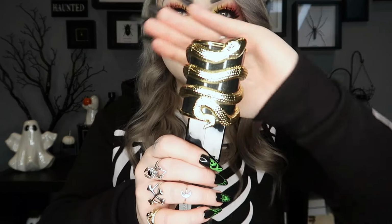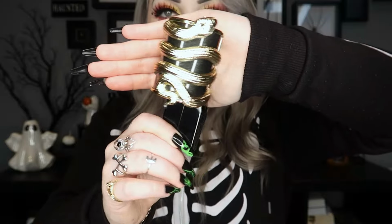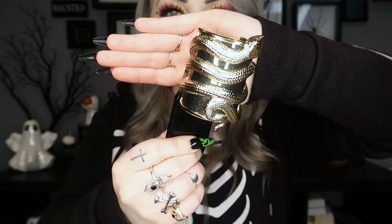Next she got me a little wallflower holder thing, I don't really know what they're called, and some wallflowers as well. So the one that she chose for me is this one. Now obviously we don't have these plugs here in the UK, so I'll have to get a converter, but that's totally fine. This one is a sparkly black colour with a golden snake on it.